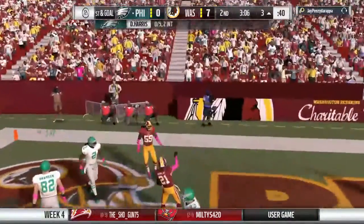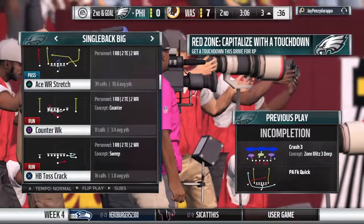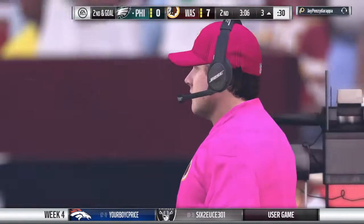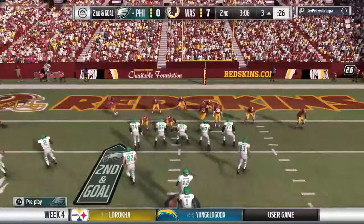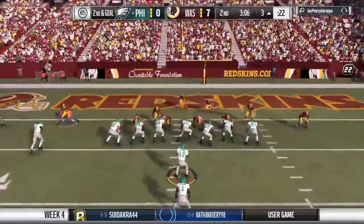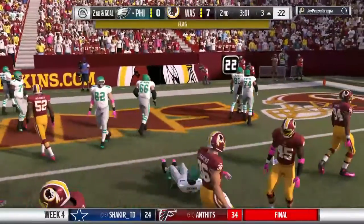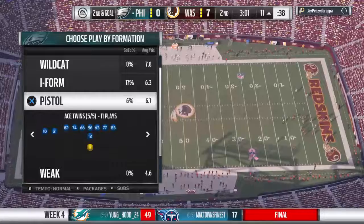And his throw is going to be incomplete. Looking to jam the receivers at the line here. Press coverage look defensively. They'll come out in the pistol. Offense working with a 2nd and goal now from the 3. And he pushes forward but comes up short of the goal line as he'll get a yard down to about the 1.